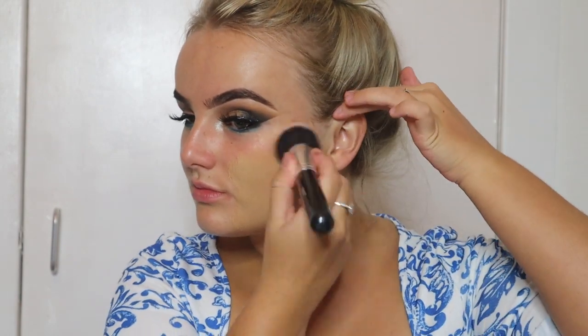I'm gonna go in with the Urban Decay Stay Naked foundation in the shade 51 Warm Yellow. And I'm gonna try to use a different brush for my foundation today. This is the Belly brush yet again, and it's quite a dense one, which I never actually use for a foundation usually, but I'm gonna see how it goes on.